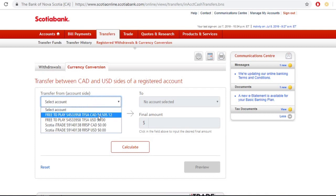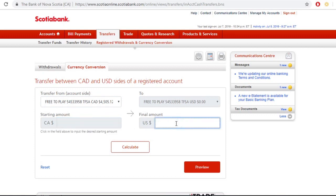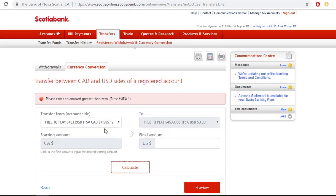So we're going to take the money that I sold in Northland Power. We're going to transfer it to the USDs in my free-to-play account, which essentially is my tax-free savings account. We're going to take the $4,505 even, and we're going to transfer it. Or I don't know, is that going to... Oh, no, we got to calculate it. This is my first time doing this, so why isn't this working?